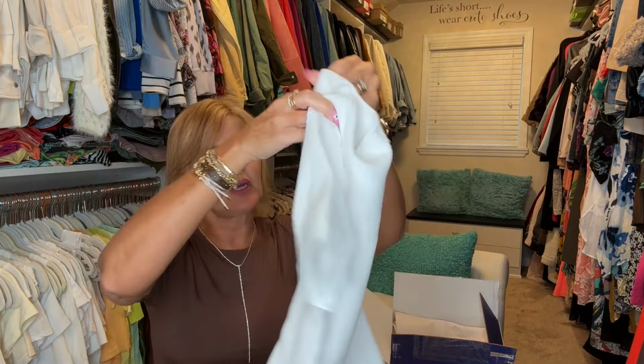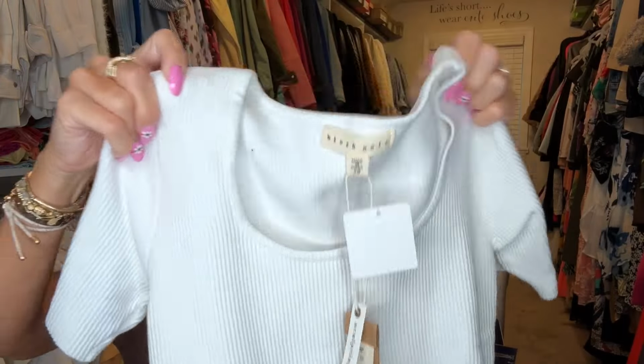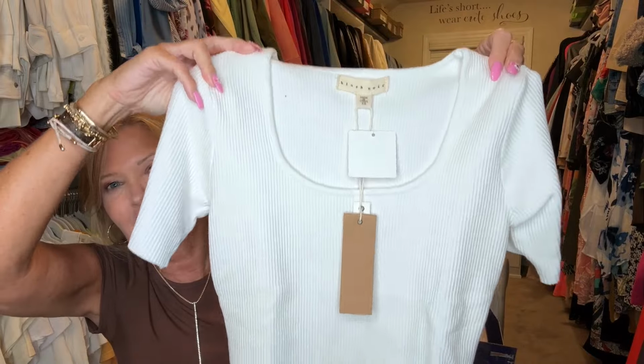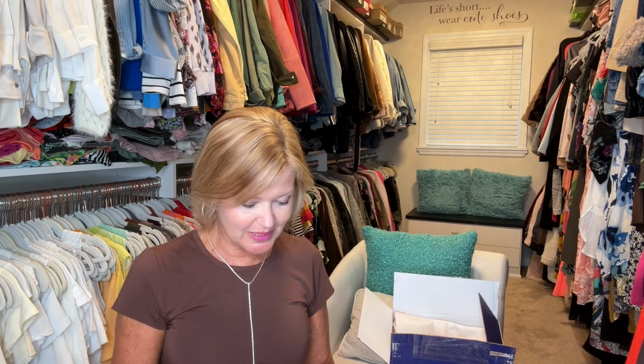Then I have something from Blush Noir. This is a little sweater. Oh, look how cute that is. A little scoop neck sweater. That is adorable. And this is a really nice waist. This is going to be great for all seasons. Love that. I love how my stylist pretty much created a little capsule for me. These are all mix and match pieces.